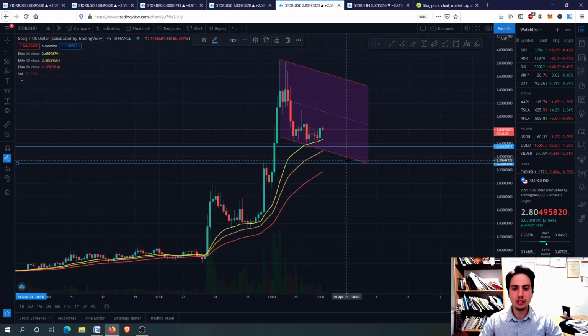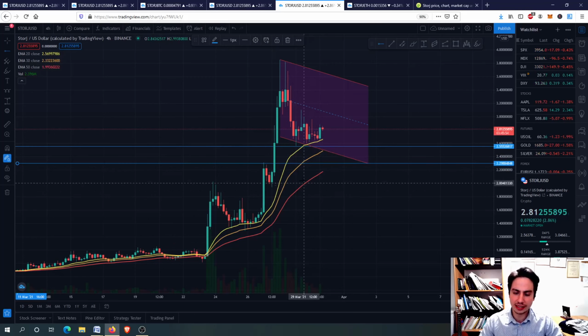Let's go now to the STORJ USD and the price prediction on, of course, the 20-day, 30-day and 50-day EMA. When the price is way above the EMAs, we expect to have a correction, like we did. So the 20-day EMA will catch up with the price, and I think we might see a somewhat drop situation for STORJ. Like here we might reach this support line, or we might move sideways along this support line as well.